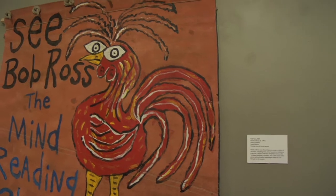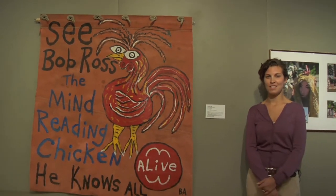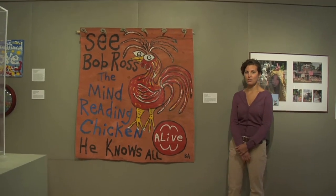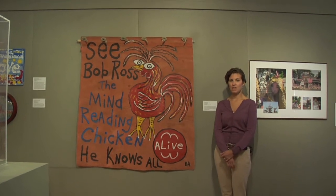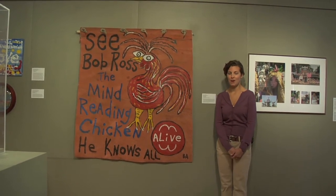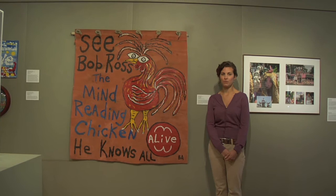In the piece, Bob Ross by Butch Anthony, Butch Anthony used recycled circus canvas to create his pieces. Butch Anthony enjoys using found objects such as car parts to create his funny and satirical pieces. Butch Anthony stores all of his pieces in his barn on his homeland. This barn is also known as the Alabama Museum of Wonders. His work is also extensively exhibited throughout the country.